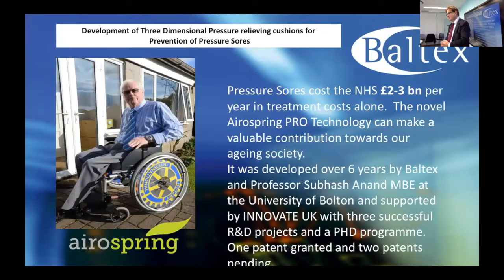Pressure sores, I'm sure as a lot of you know, continue to be a major problem for the NHS, costing somewhere between £2 and £3 billion per year in treatments alone. The novel Airospring technology can actually make quite a valuable contribution to our society. It was developed, as I say, with Professor Subhash Anand and supported by Innovate UK.